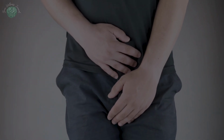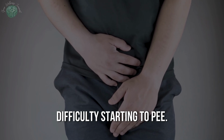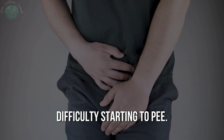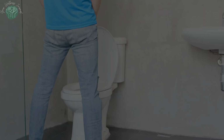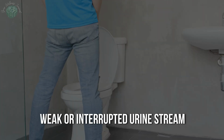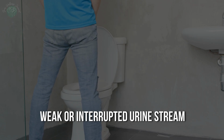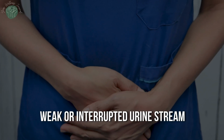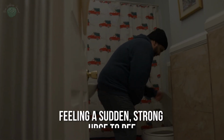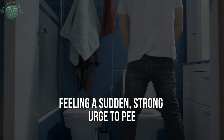One of the most common signs is difficulty starting to pee. You might feel like you really have to go, but when you try, it takes a while for urine to come out. Some men also notice a weak or interrupted urine stream, like it stops and starts several times. You might feel like you have to strain or push to fully empty your bladder. Another symptom is feeling a sudden, strong urge to pee. This is called urinary urgency.